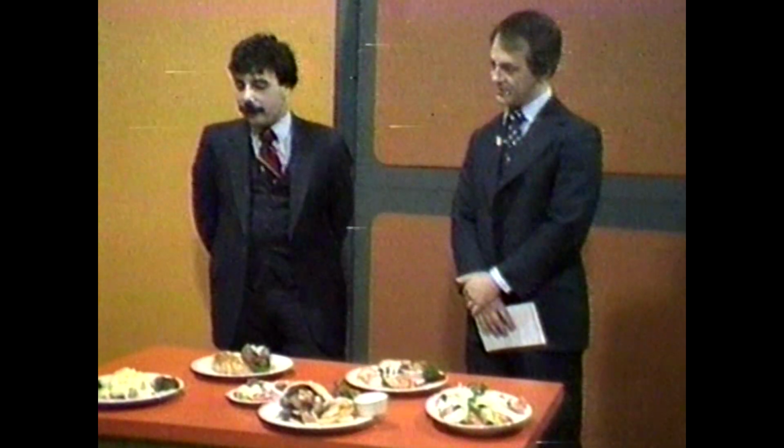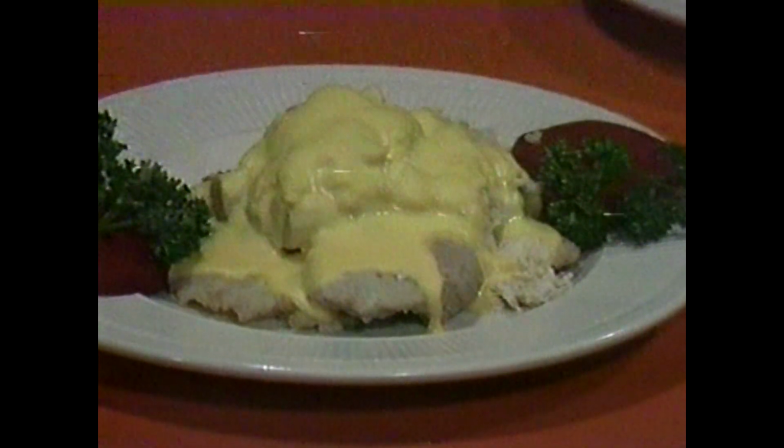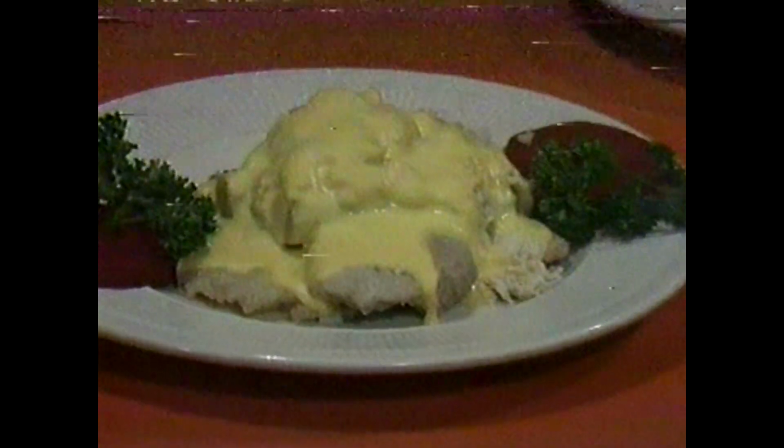And then we have our veal Oscar, which is leg of veal, and we have a white asparagus above the veal. Also, we have back fin crab meat topped with hollandaise sauce.